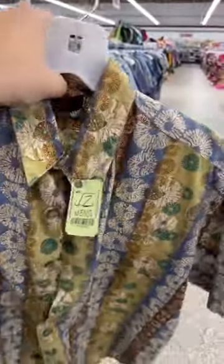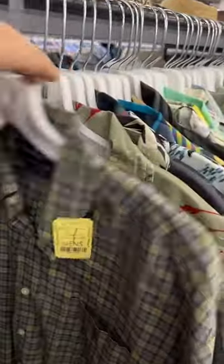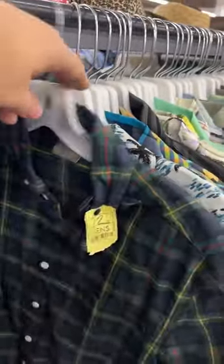This is a good Tory Richard. I might actually pay up for this one because this is like a $40 Tory Richard and it feels like it's silk. So if it is, we'll scoop that one up. I'll look it up afterwards.